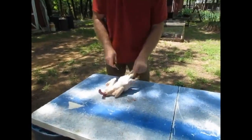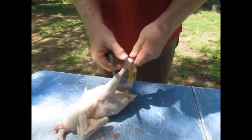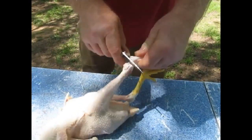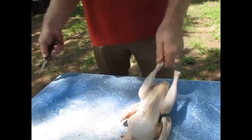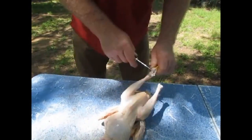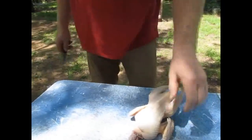Well, first thing I want to do is get these legs cut off here. If you can see the joint right here where they hinge, I'm going to cut right below that joint, into that area right there, and it cuts right off. Now I'm throwing all my scrap over here in a tub, and we're going to take this tub to the pigs actually, so they'll eat all the entrails and everything.